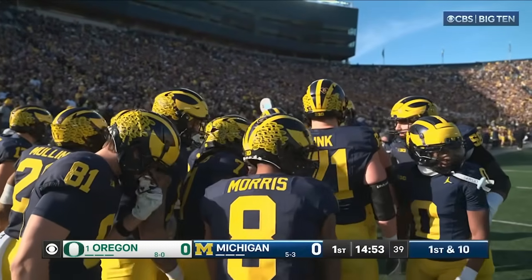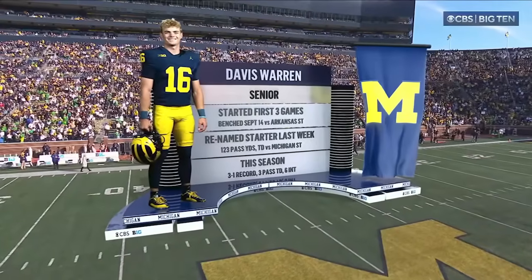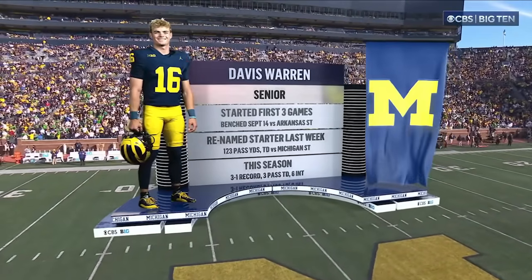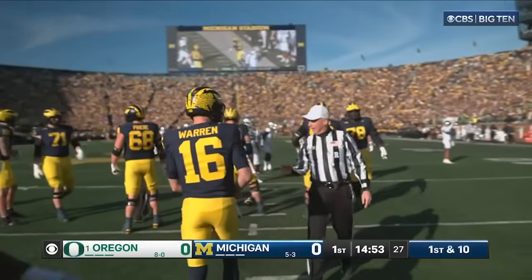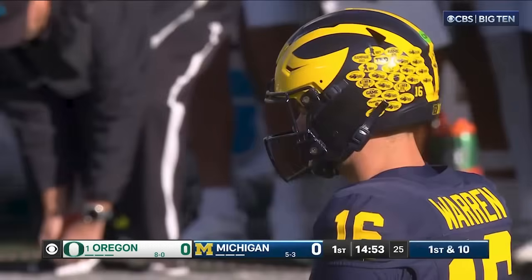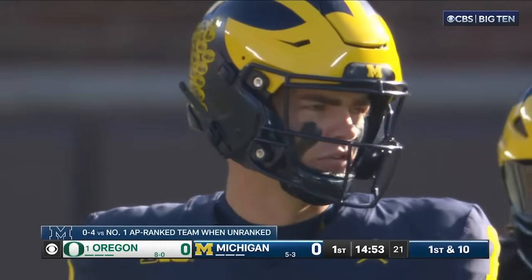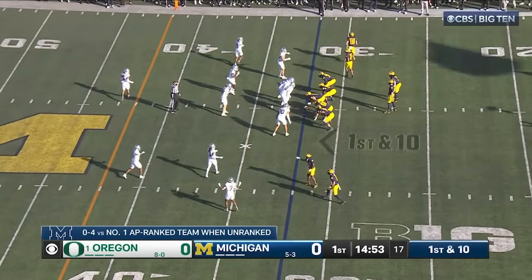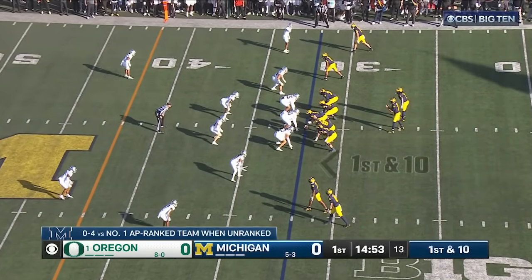As we take a look at the lineups presented by Wayfair, it starts with the guy that we just talked about, Davis Warren. Started the first 3 games, had some turnover issues, and was renamed the starter last week. But as Gary said, we'll not only see number 16, but we'll see Alex Orji, number 10, as well. Many times you get a chance to go from starter to third string and back to starter. Really should be an interesting game for Davis Warren.